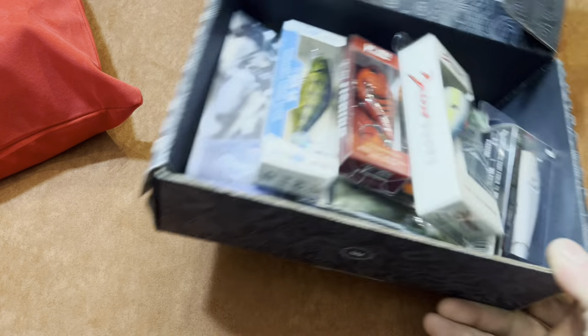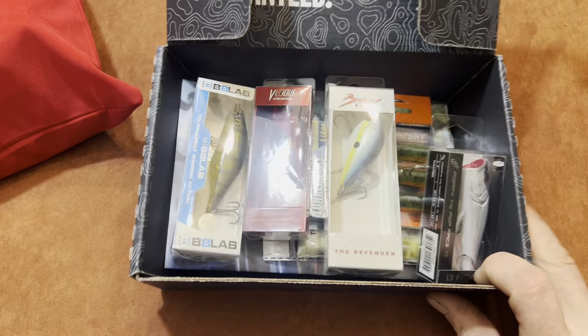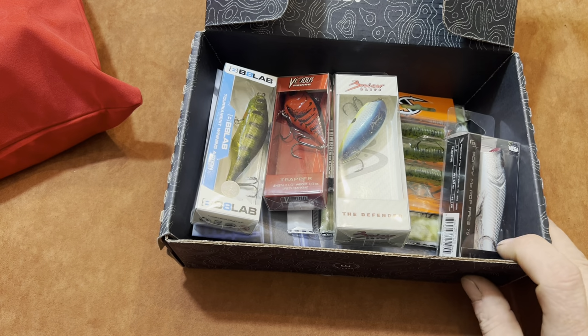Covered our bases. Got ourselves a topwater. We got ourselves a square bill, a lipless, and a jerkbait. Man, you should be able to take this box and go out there and catch something. And you got your Ned rigs. This covers everything. Then you got your hooks and your plastic.